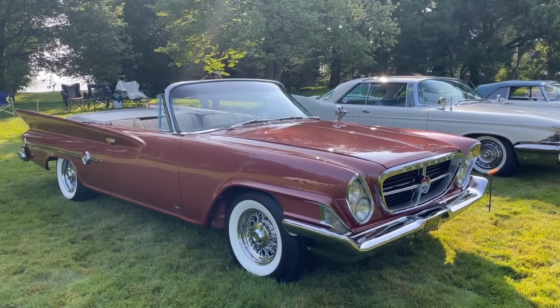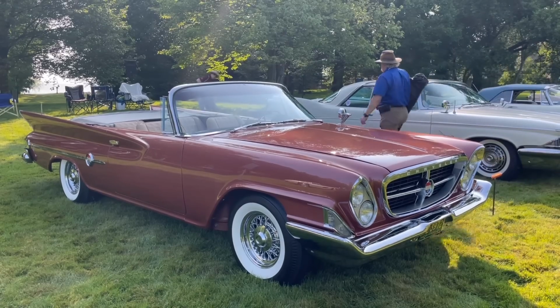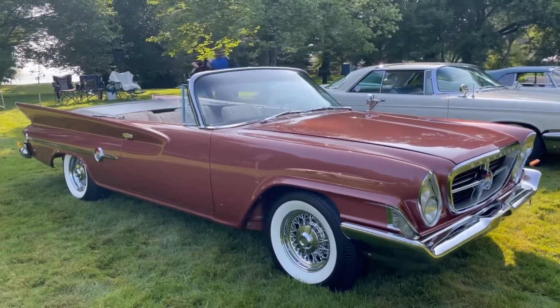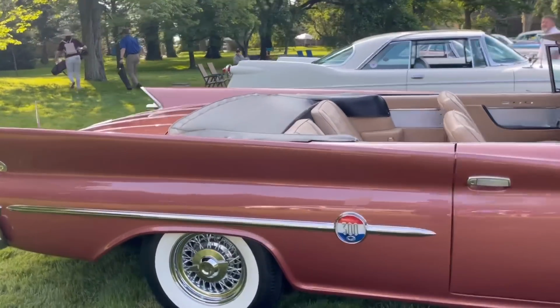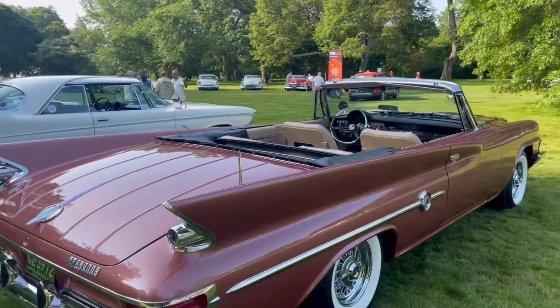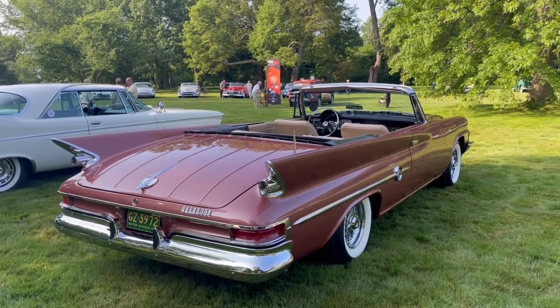The 300 letter series cars were produced from 1955 all the way through 1965. The 300L was the last of the generation. And in 1955, the 300 was actually called the C300, not the 300C. The 300C would come about in 1957. So you can call the 1955 car almost a 300A, if you will.